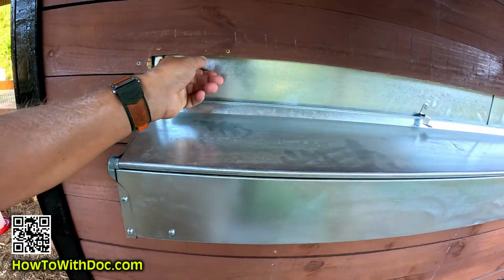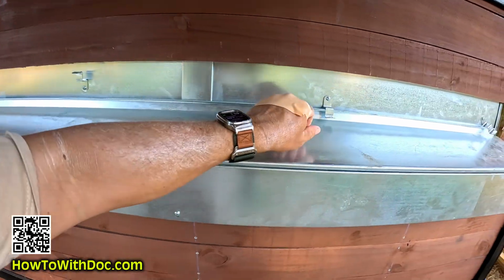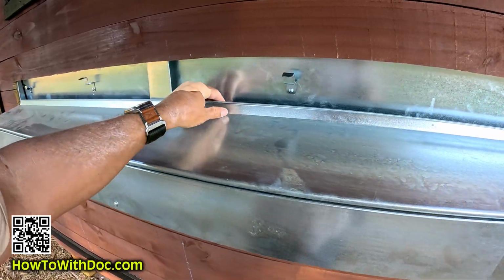This is the rollout chicken coop. This is the rollout eggs. This is probably the most popular thing in chicken coops now. Everyone's starting to copy this design or make their own. I decided to go ahead and buy this so I could show it to you guys.